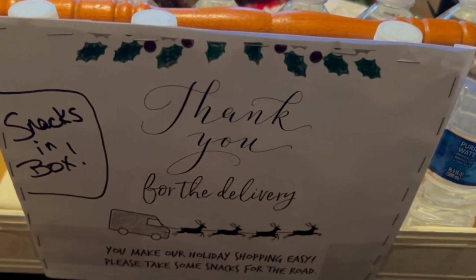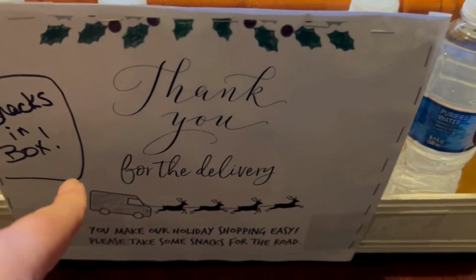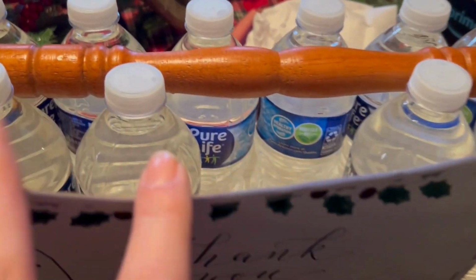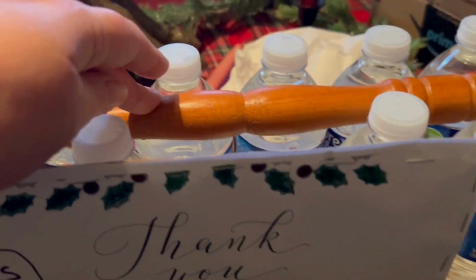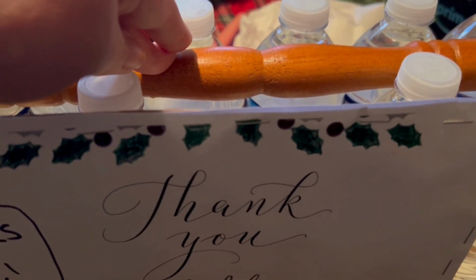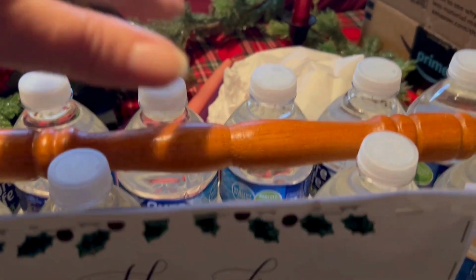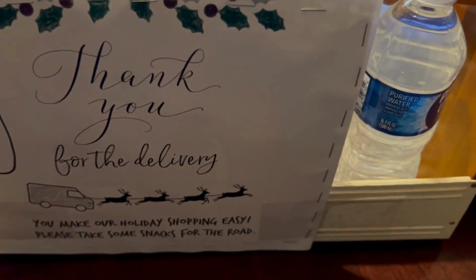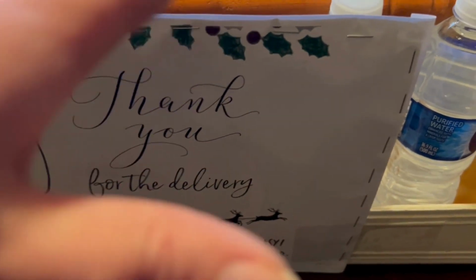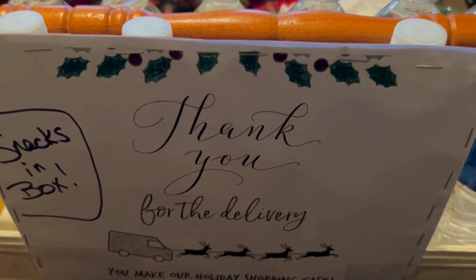So this is the sign that I made up. I put my little note, the snacks were in the box, and this is where I'm gonna put the water in. I was using this in the kitchen. There's a little mess behind there on the table. I got a delivery, but I was using this as like a fruit thing in the kitchen, but now I had it put away for the holidays, so I'm gonna use it for the water.